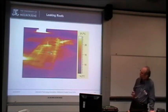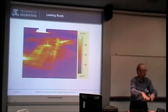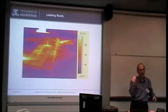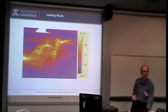Leaking roofs. This is from Sweden or somewhere actually. Again, a flat roof, this one with a bitumen type layer, which the water gets under. It doesn't actually go through into the building yet, but it gets under there, and so the insulation is not nearly as effective. And look for leaks. In this case, it's showing up as hot, not cold.